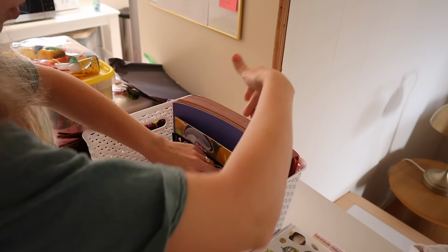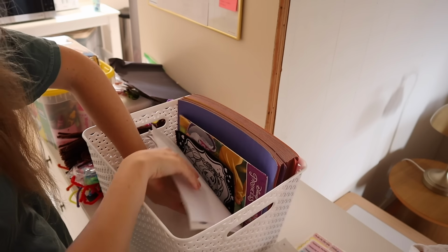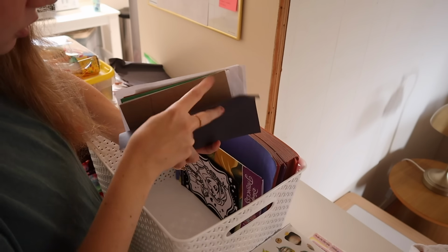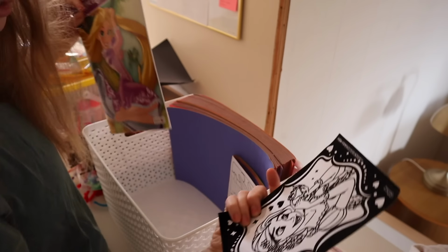I just don't like how there's so little division. So I'll put the stickers in here and now it's like, oh, well, you don't even know I have these. But I have these tiny coloring sheets too. So maybe I can do coloring books we keep somewhere else. I'll set this little random coloring out.